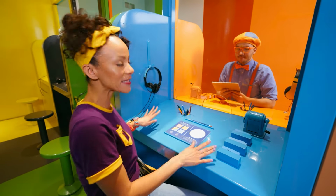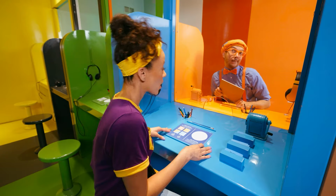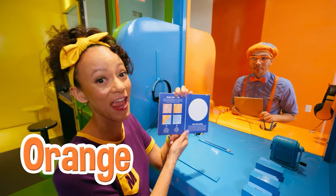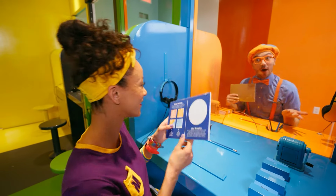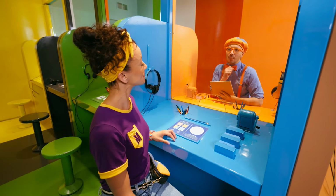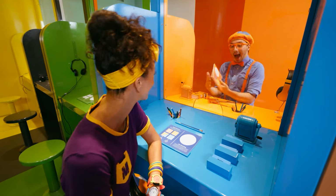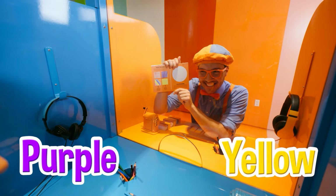Okay, if I had to guess, I would guess that your favorite colors are red and... I'm just kidding. I know that Blippi's favorite colors are orange and blue. Whoa! Yeah, you're right. Those are my two favorite colors. Good guess, too. If I were to guess, I would guess that Meekah's favorite colors are green. Just kidding. Purple and yellow. You got it. Those are my two favorite colors.